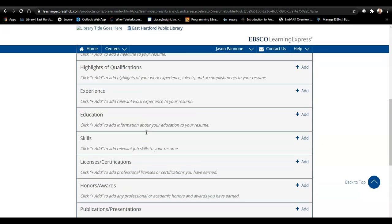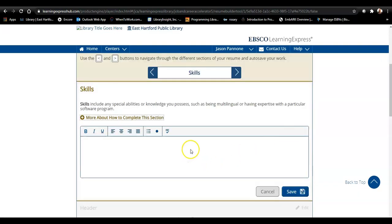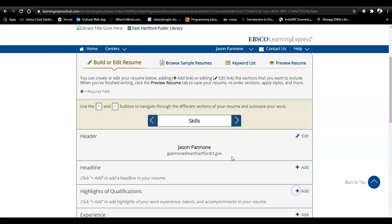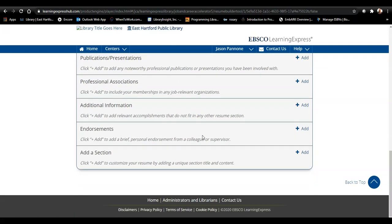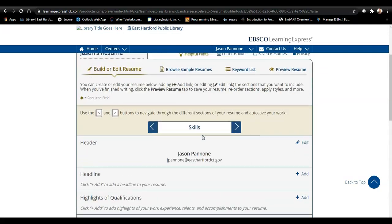And as you can see here, there's all sorts of things. All you have to do basically is just click and add. So let's add a skill. Let's say expert knowledge of Microsoft Office, and save it. There we go. So you can see right there, it's now added. And then I can go ahead and add all sorts of other information to it.